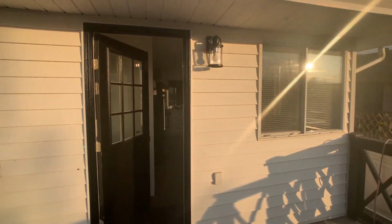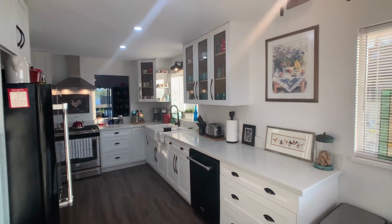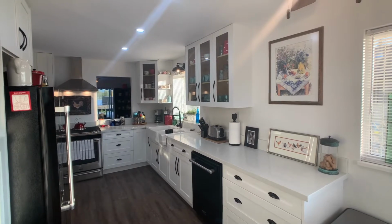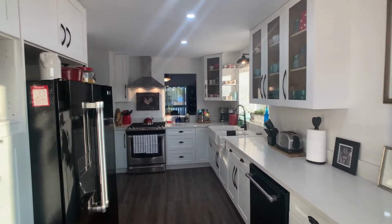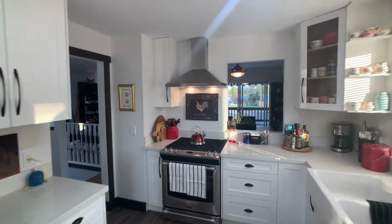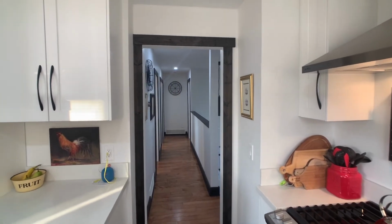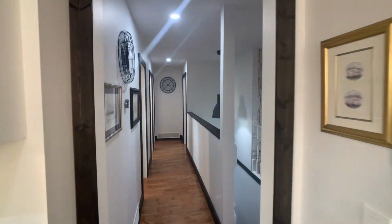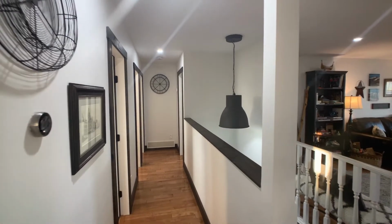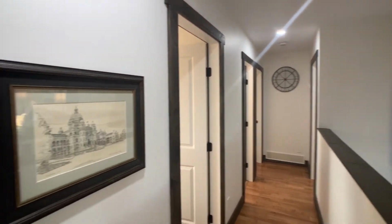And okay, heading back inside here. Look at that kitchen. So much cupboard space. Really meant for cooking. There's that pass through to the dining room and hallway down to the master bedroom, 2 guest bedrooms, and washroom. So we're gonna head into this bedroom first.